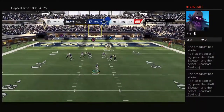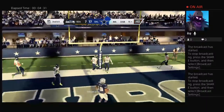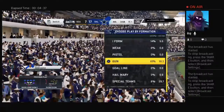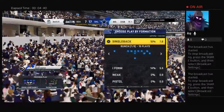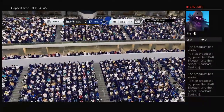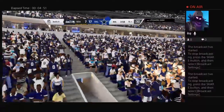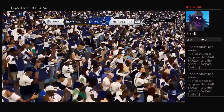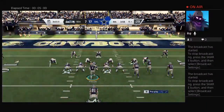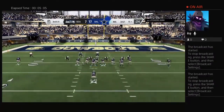Off play action to Elliott. Here's Prescott. Looking end zone, but it's incomplete. Incomplete. Out of the end zone. It's now 3rd down and 9 yards to go. The Cowboys on 3rd down. They've converted 3 out of 5 thus far. This is 3rd and 9.